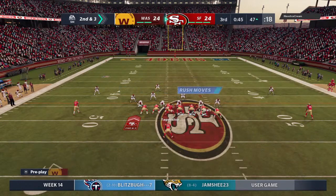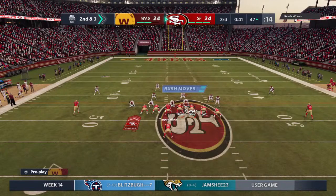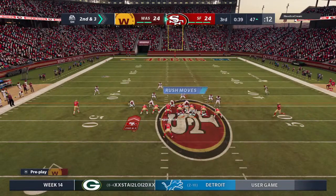Check right, drill green. 54. Rip right. Right there. 54, right there. 54, Mike.